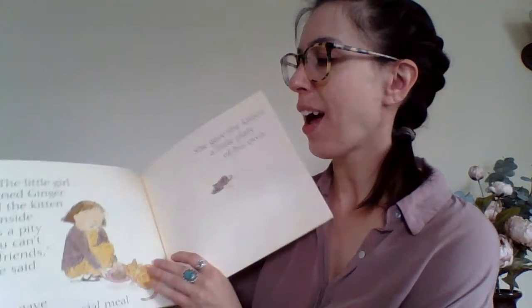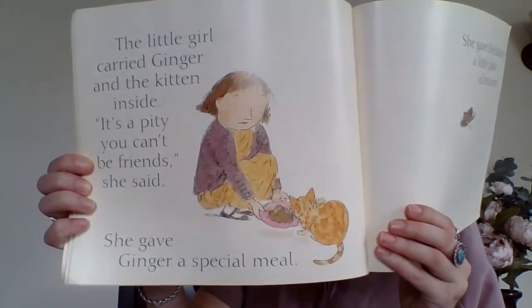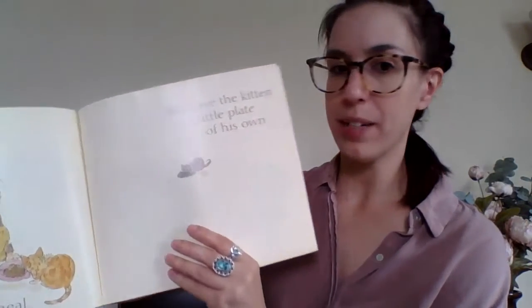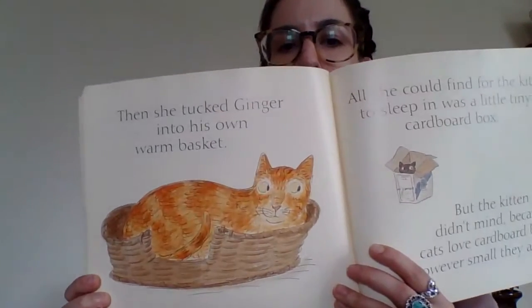The little girl carried Ginger and the kitten inside. "It's a pity you can't be friends," she said. She gave Ginger a special meal. She gave the kitten a little plate of his own. Quite far away from Ginger, right? Yeah. Then she tucked Ginger into his own warm basket.